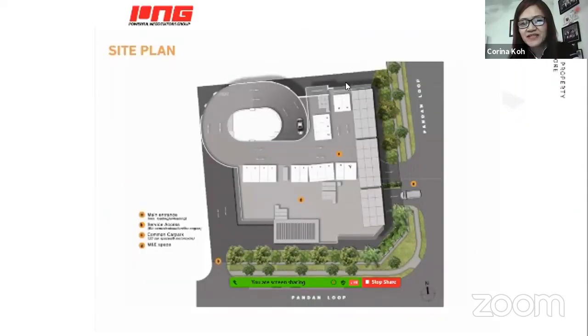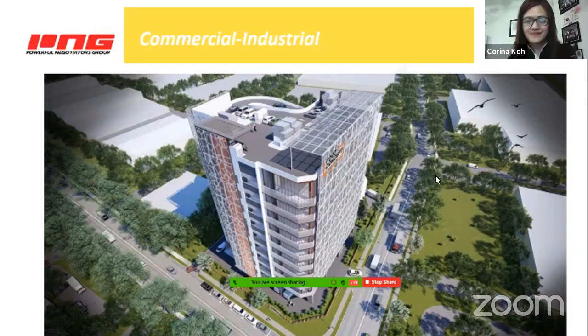And this is the actual site itself. This is Pandan Loop. At the corner, as you come in this way, this is the site location, and this is a ramp all the way up to the 10th story. Then there's a car park at the rooftop. Yes, can you see? This is how the surrounding looks. It's newly completed, just TOP.